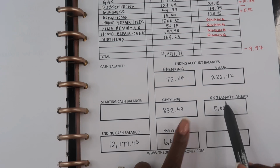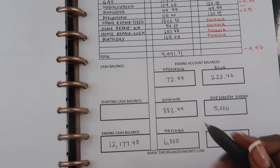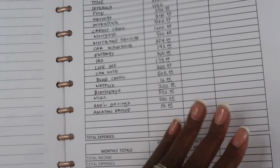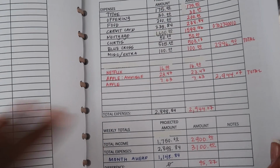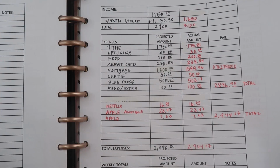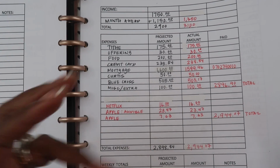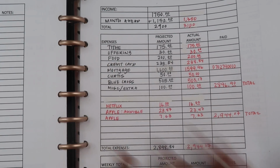As you guys know, currently with our 1 month ahead account, this is the money that I basically take out every single paycheck. I'm taking money out and replacing it. So this is just so that I am able to pay bills ahead of time, or when they are actually due, and not have to break them up. And then I can replace the money back into my account. So then that way I know I'm always paying my bills on time. So I love having my 1 month ahead account.